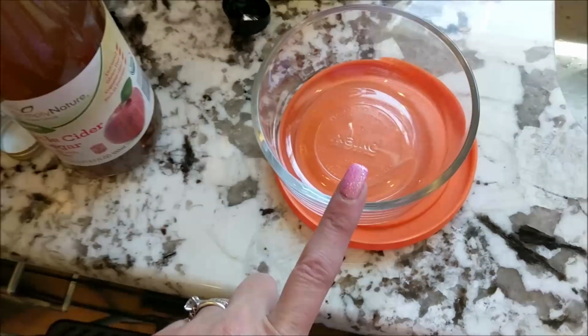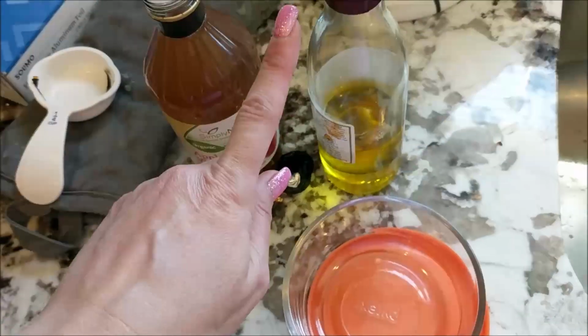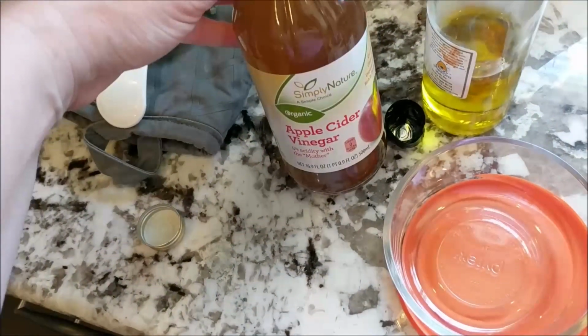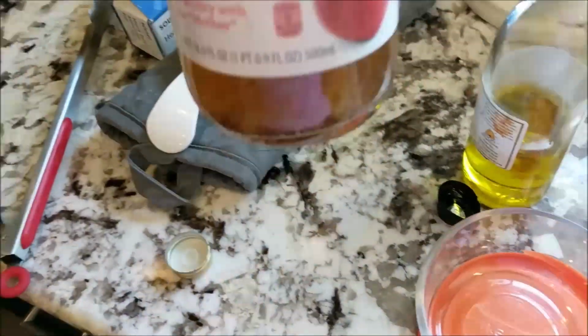Once the shell's kind of shocked its system, it makes the shell much easier to come off and makes it easier to peel. I'm going to go ahead and make my own amazing salad dressing. It's basically 3 parts of olive oil or whatever oil, like if you want to use avocado oil, and then 1 part apple cider vinegar. This was my Aldi brand. Just make sure you shake it to get the mother at the bottom.